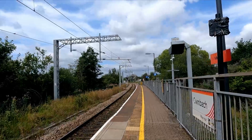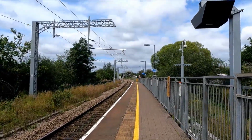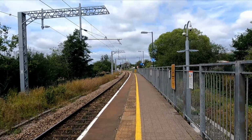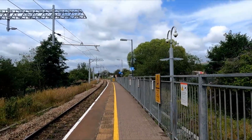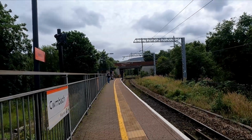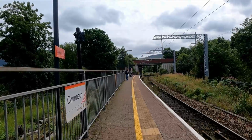This station serves the village of Cwmbach in the county of Rhondda Cynon Taf, it's called. The first station on this site was a halt opened by the Great Western Railway in 1914. It closed with the line itself, which did close in 1964. The present station was reopened by British Rail with Mid Glamorgan in 1988 with the line to Aberdare.